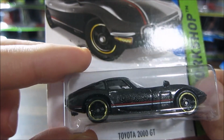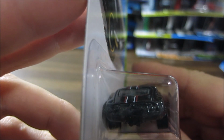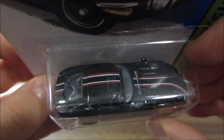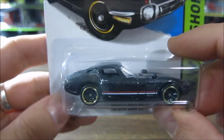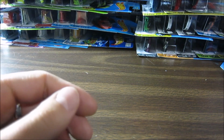Look at the paint, it's like pearl black paint. What about the rear side? Looking good, like old Ferraris as well. And I love this stripe here in the middle. I think that would look better if it just goes straight and not just going to the sides, right? So yeah, Toyota 2000 GT in black.